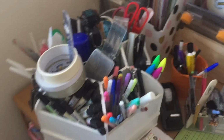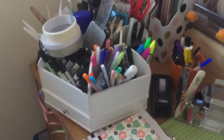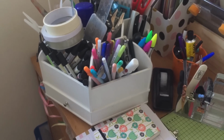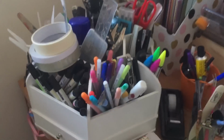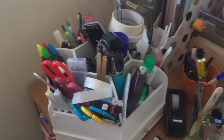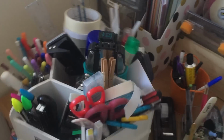And I've got my spinning caddy from, oh, I'm going to say the White Company. I might be wrong. I might totally be wrong. So that's my, I've had it in my old video as well, but absolutely love it.